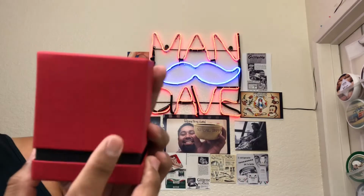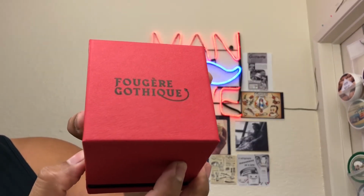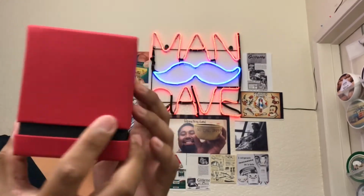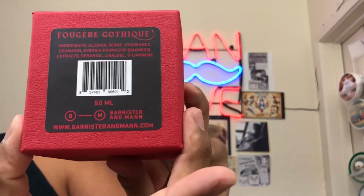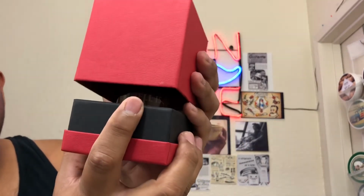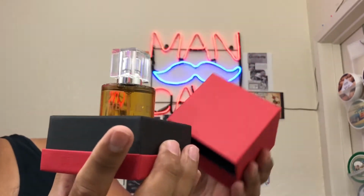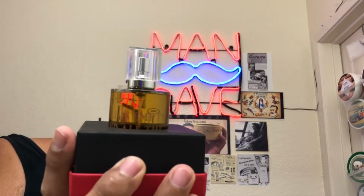So without further ado, this is the, I think it's an EDP or EDT. I think it's EDP, but this is the Fougère Gothique gift box. And there's that there. It just opens up here, and you've gotta be very careful with it. And there is the aftershave there, after the EDP, I'm sorry. Let me take that out for you here. Let me make sure.